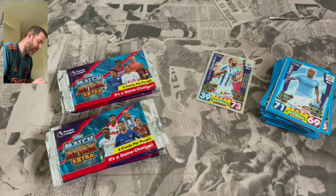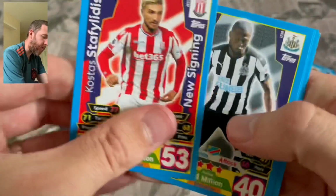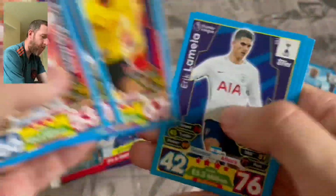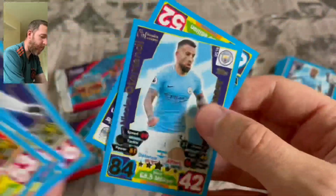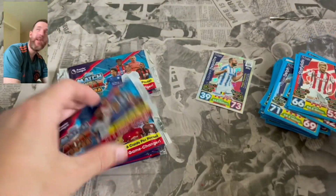So we're about halfway through. Get through these, fly through these. See if we have got a Phil Foden rookie. Decore, Eric Lamella there. One of his early cards. Otamendi and Congolo. So we are getting a lot of the same players.